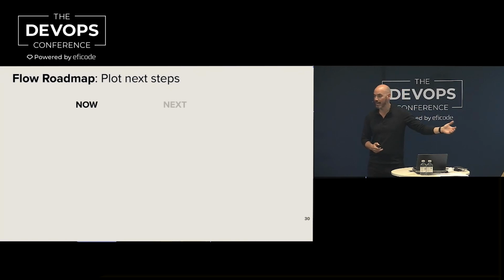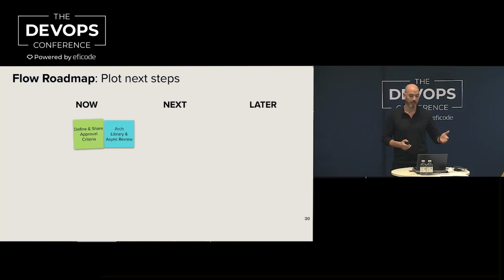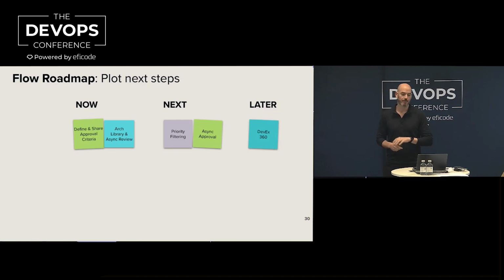We take now, next, and later, and we'll take all those actions. This is a very simplified version, but we'll plot first the milestones and actions. So the things that we're going to implement, the changes that we're going to make, the investments that we're going to make, the bets that we're making.